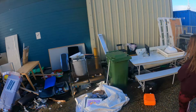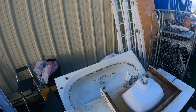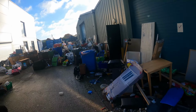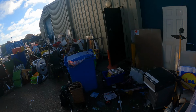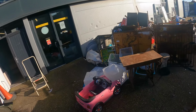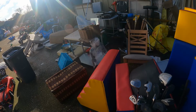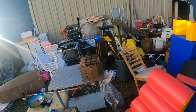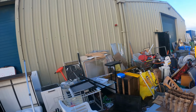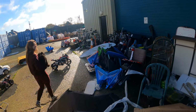It's pretty cool. That's a cool bath. Wow, that's a sink with it. Really cool. A lot of LPs. Tricycle. Couple of gates. Guess these are for kids. Very cool. It's very packed in here. Big fire trucks there. That's very cool. That's really cool.